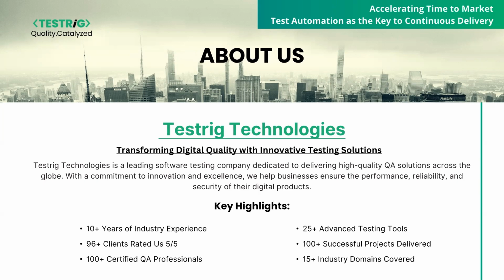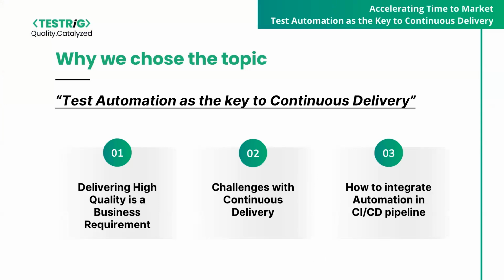So, the topic for today's webinar is test automation as the key to continuous delivery. In today's fast-paced development landscape, delivering high-quality software quickly is not a nice to have anymore. It's a business requirement. Companies are under constant pressure to release updates faster without compromising on stability or user experience. That's where test automation becomes a game changer.